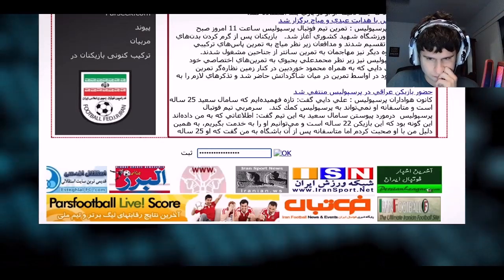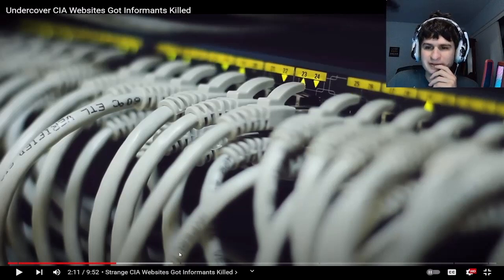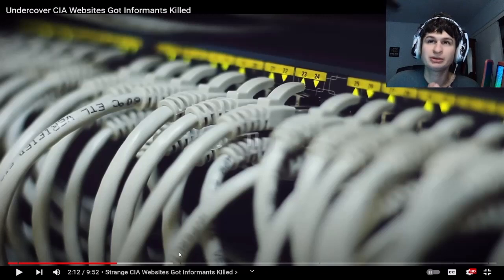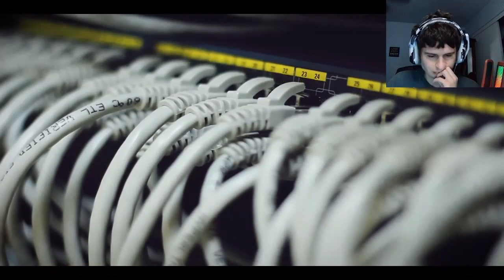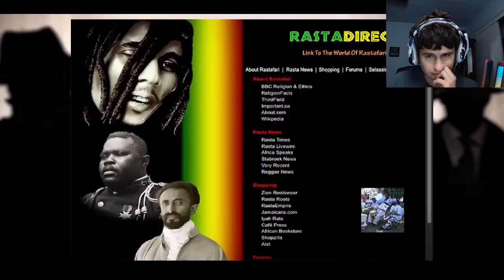But it gets worse. Sequential blocks of IP addresses were used to host these sites, and many of them were hosted on the same servers. No doubt this made life easy for the CIA, copy-pasting code and hosting the site centrally. But the same can't be said for those informants. If an adversary found out about just one of these websites, it would be easy for them to uncover the rest. And that's exactly what happened.